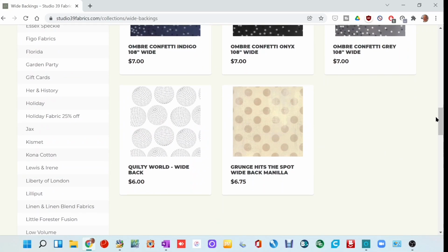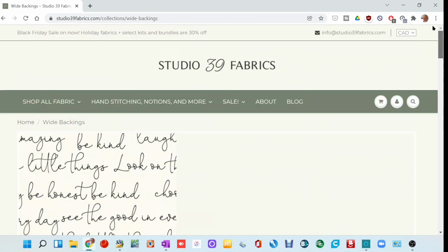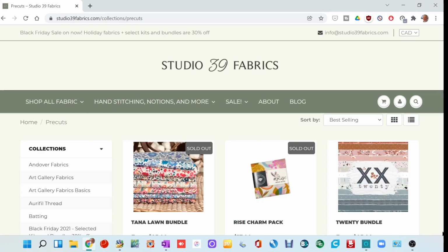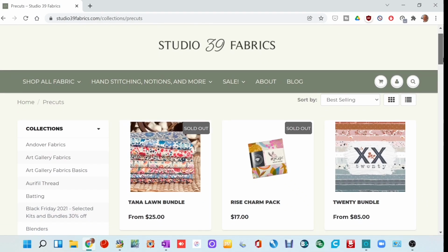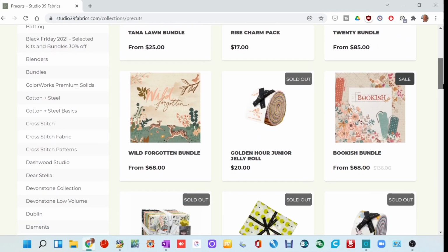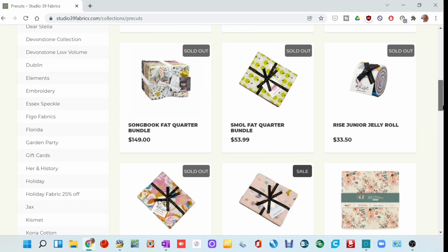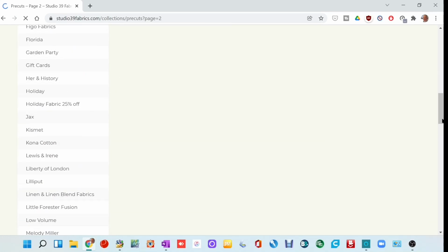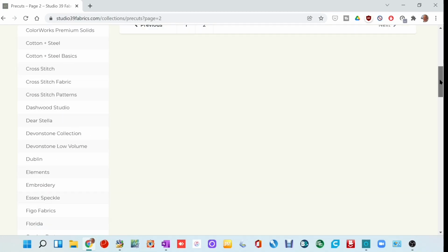Okay. And I want to also just check quickly her pre-cuts, which I'm anticipating there's not going to be a big selection here either, just because of the size of her business. And let's see here. Long rise chain. Well, yeah. The selection, not that great. But it's what I expected with her being a small company.